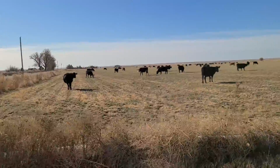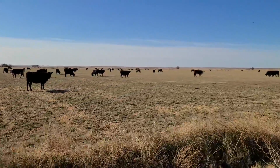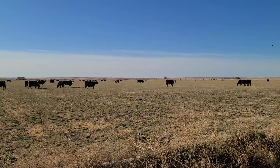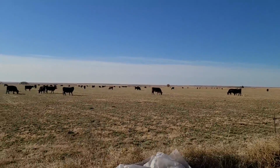Morning, everyone. It's a little chilly today, but let's go check some cows. Good morning, ladies. So we got about 170 cows out on this quarter section, and then we'll go to the next one. We have about 130. I think they're going to move a few more out here too, to have about 400, 200 in each place.